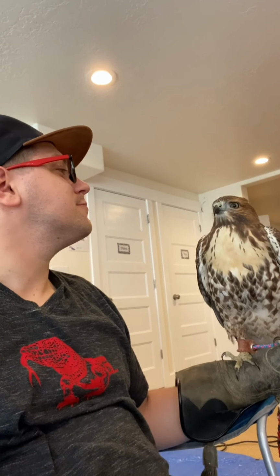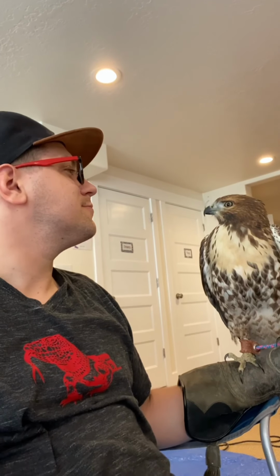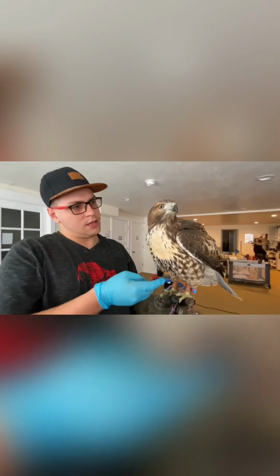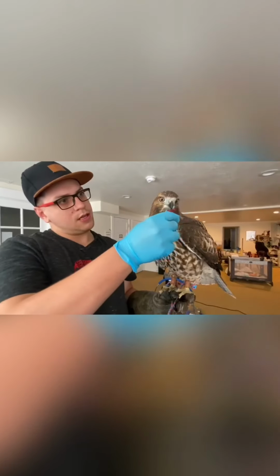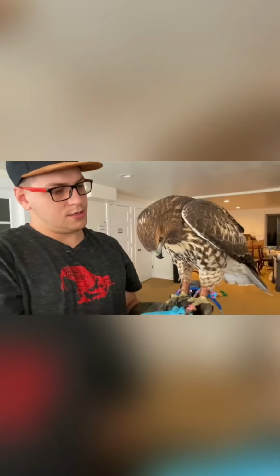I spent our first 3 days together just holding her on my fist, or she would sit on the perch inside the house. This just allows her to get used to us and all of her surroundings. On the second day, I offered her food and she actually ate for me. This is a very good sign and shows that she is beginning to trust me. And it's how our relationship truly begins.